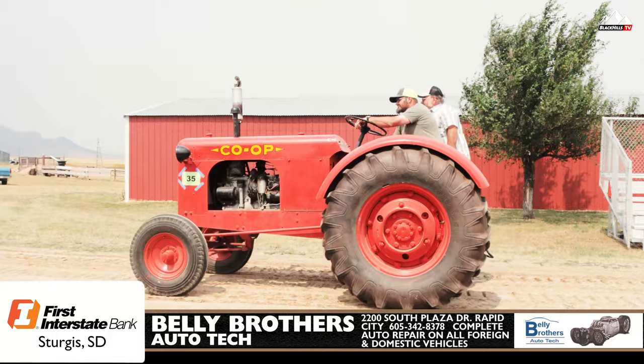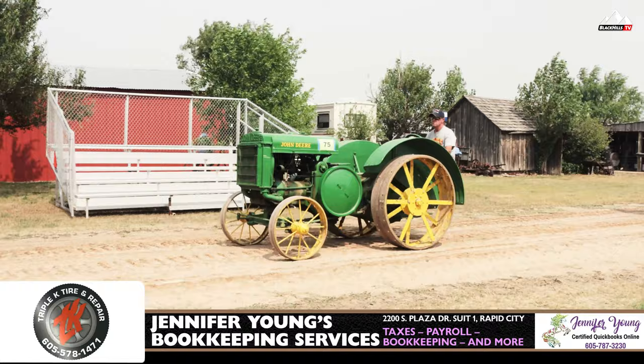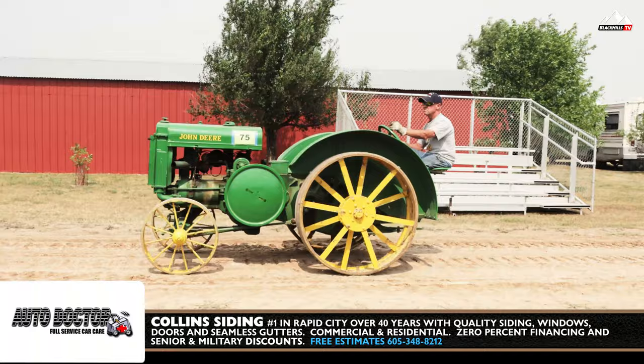Here we have Lynette Kiefer with a Cushman diesel engine in that, with a snowplow on it. Here we have Jerry Reichert on his 1926 John Deere Model D. You'll often see this tractor hooked to a water wagon.